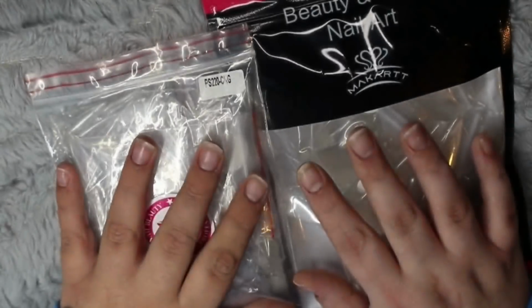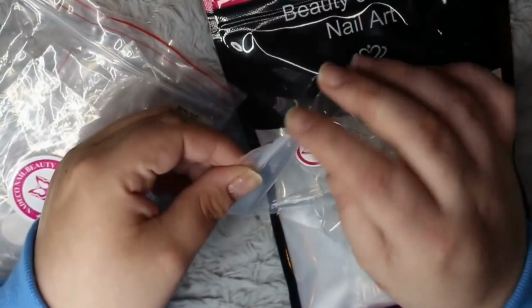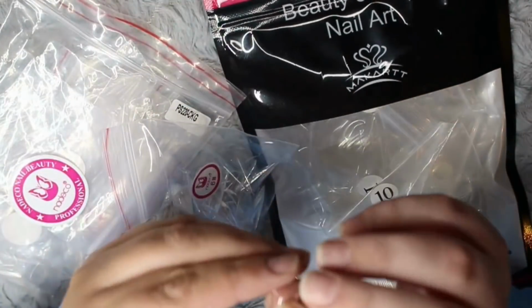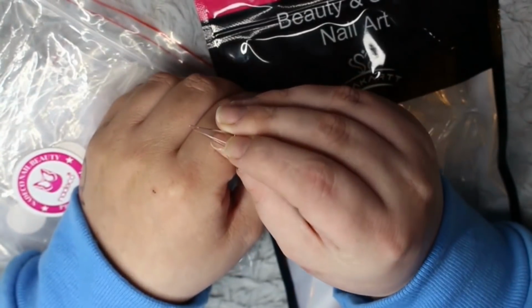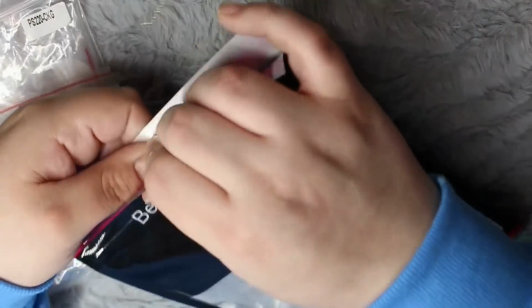So I did go ahead and get lots of nail tips this year as well. So I was slowly running out of my nail tips, so I decided to completely just revamp my collection and go ahead and replace a few of the tips. So I went ahead and got these Vamp tips. I got these ones actually before Christmas. I've used them for one of my Christmas sets and I'm in love with them.